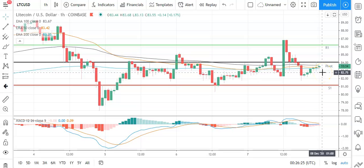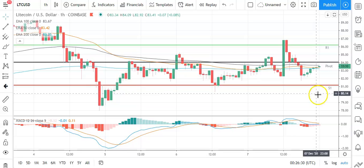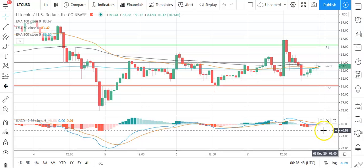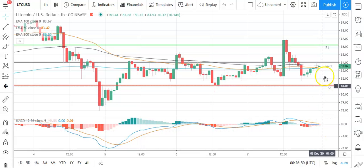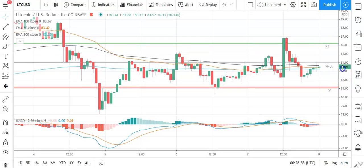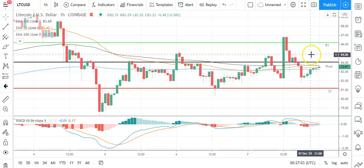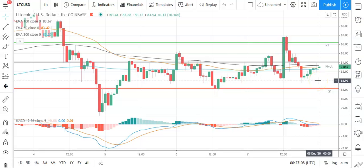Failure to move through the pivot, we'll bring the first major support level at 81.14 into play. Barring an extended sell-off on the day, should see Litecoin steer clear of the second major support level sitting at 78.88. On the MACDs, we're also seeing a narrowing of the bearish histograms, supporting this early upside. On the EMA, however, there's nothing conclusive, so need to keep an eye on that through the day. So key through the early part of the morning, move through the pivot at 84.02 and back through to 86 levels. Failure to do that and support levels are in play.